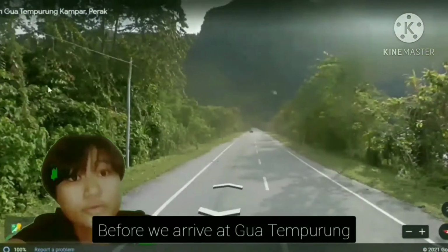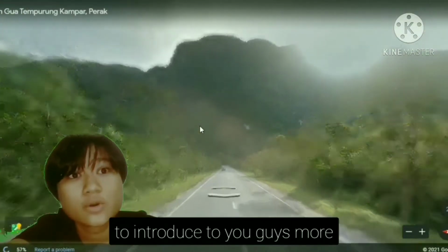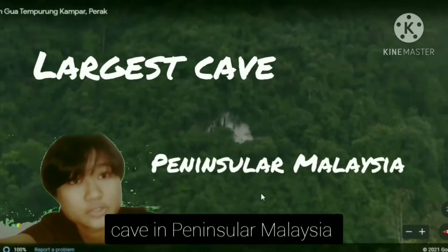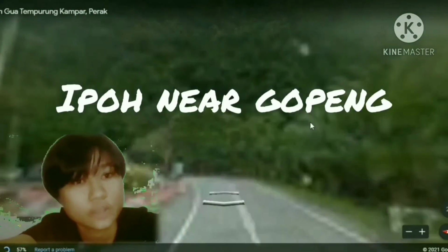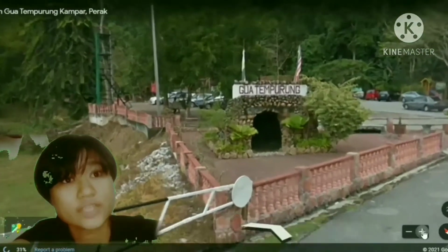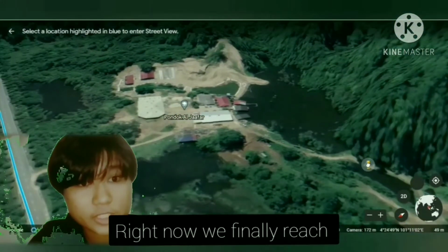Before we arrive at Gua Tempurung, I want to take this opportunity to introduce to you guys more on this remarkable place. Gua Tempurung is the largest cave in Peninsular Malaysia and is located 25 kilometers south of Ipoh near Gopeng. It is attractive for caving enthusiasts, adventure seekers or even just casual visitors. So right now we finally reached our destination.